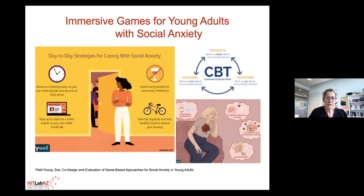Another PhD student is looking into the design of immersive games for young adults with social anxiety, which I think is a societal issue, but it's definitely a challenge here in Christchurch, where a lot of young people went through different disasters and traumatic experiences over the last years: the earthquakes, then there was a fire, there was the mosque shooting, and now COVID. So you can imagine that a lot of young people feel a lot of anxiety and depression.